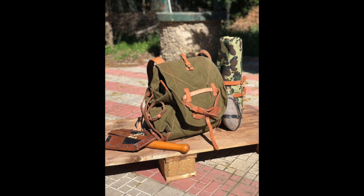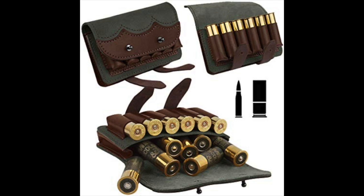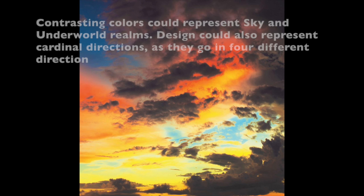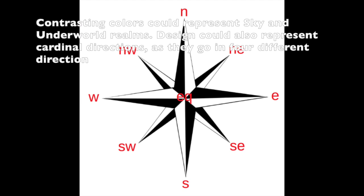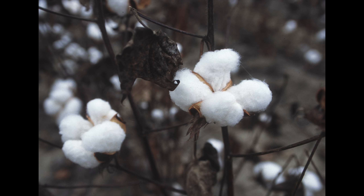It is based on bags carried by European soldiers that held ammunition for rifles. It shows contrasting colors, which could represent the sky and underworld realms. The design could also represent the cardinal directions, as they go in 4 different ways.